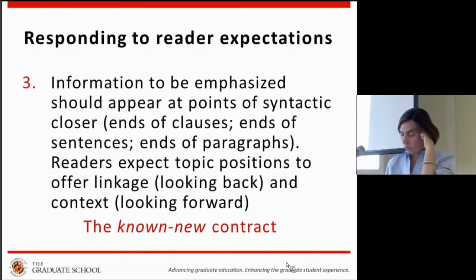And then the last one, and this is my last point, is in some ways the most complicated one, and yet very useful. Readers expect new information, information to be emphasized, to come at the ends of units. The end of a sentence, where we build up to a new point, or the end of a paragraph. If you ever learned to put your main idea or your big new idea at the end of a paragraph, we expect new information at the end, and we expect the beginnings of sentences to be a kind of link back to things.